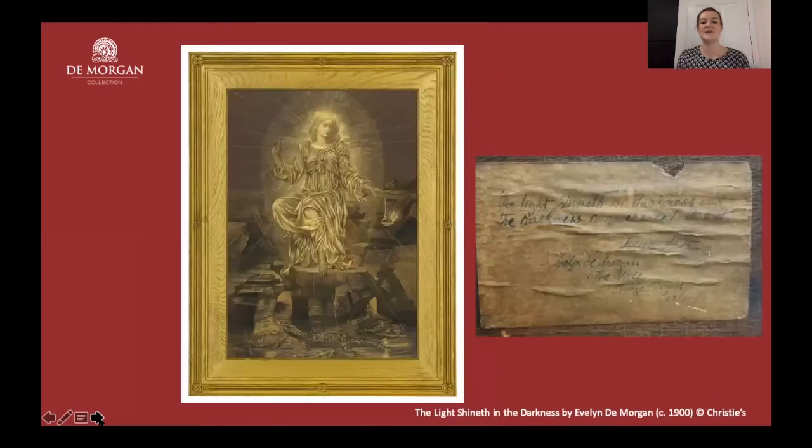And we also have The Light Shineth in the Darkness, an exceptional drawing on dark brown paper executed in a gold cake of De Morgan's own creation into the paint. So she bought it, we know from the Robeson's accounts again, as a cake of gold or a pellet of gold pigment that she would have ground down, mixed with probably a gum arabic and an oil and a water to create her own pigment. And that really does make this wonderful image of light, which we have from the title there, shining in the darkness, and it does physically shine.